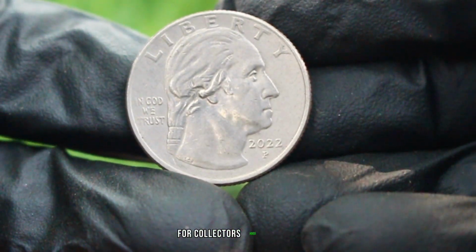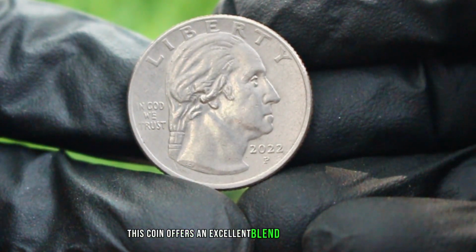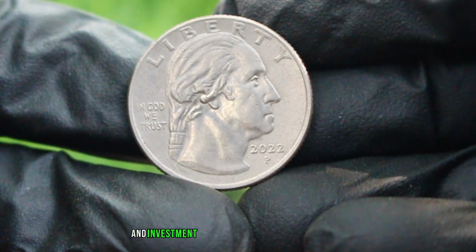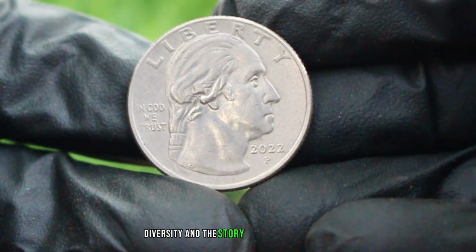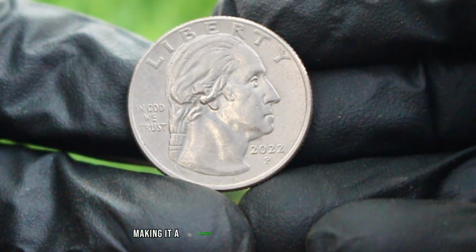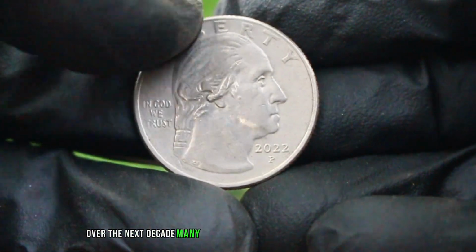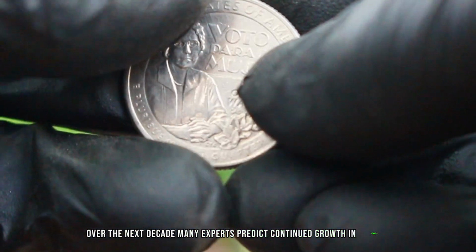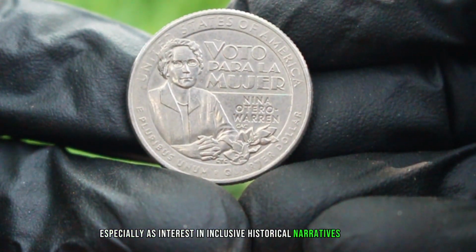For collectors aged 50 to 75, this coin offers an excellent blend of affordability and investment potential. It connects with history, diversity, and the story of women's suffrage, making it a meaningful addition to any collection over the next decade. Many experts predict continued growth in demand, especially as interest in inclusive historical narratives expands.